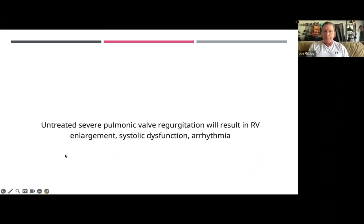And then untreated severe pulmonary valve regurg. Well, now does everybody see the enlargement? See the right ventricle getting bigger? Because where's the blood flow going back to? The right ventricle. Does everybody see how the right ventricle just can't push things out? So if I was to look at the ejection fraction of the right ventricle over a period of time, you're like, yeah, it keeps backflowing in and it keeps dilating and it can't get it out, because when it gets it out, well, it leaks right back in. So now does everybody see how this starts to run into trouble?